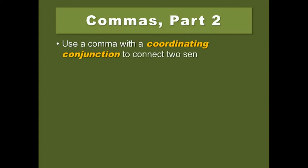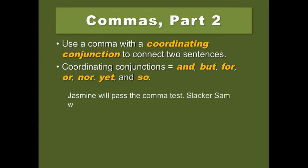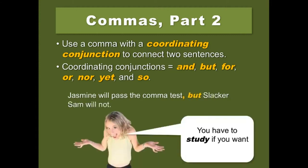You can also use a comma with a coordinating conjunction to connect 2 sentences or 2 complete thoughts. Most times you're also going to want to use a coordinating conjunction, such as and, but, for, or, nor, yet, and so. A lot of times we refer to these as the anagram FANBOYS. Here are a couple of sample sentences. Jasmine will pass the comma test, but slacker Sam will not.